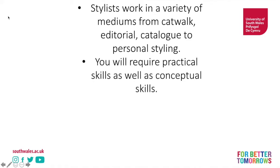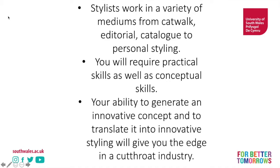But as a stylist, you require practical skills as well as conceptual skills. So not just conceptual skills in the sense that you're thinking of new things, but practical skills in things like project management, organization, communication. Your ability to generate an innovative concept and to translate it into innovative styling will give you the edge in a cutthroat industry.